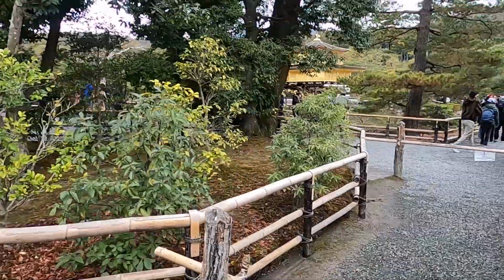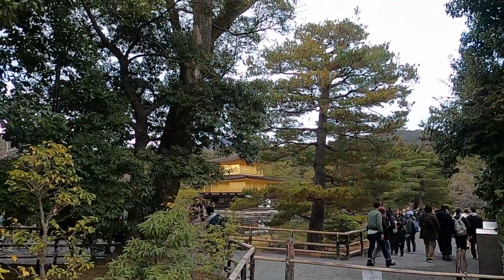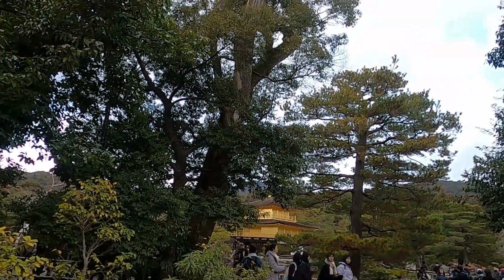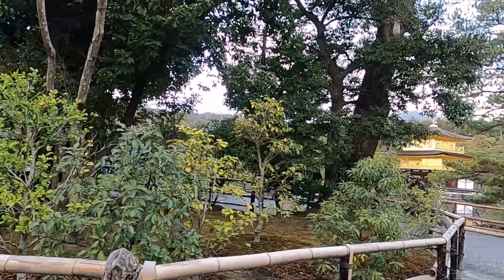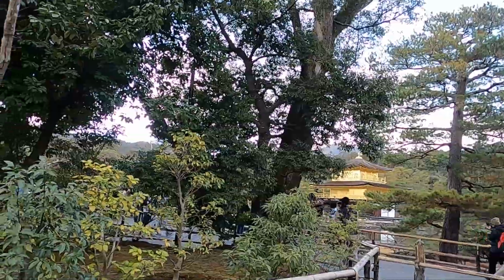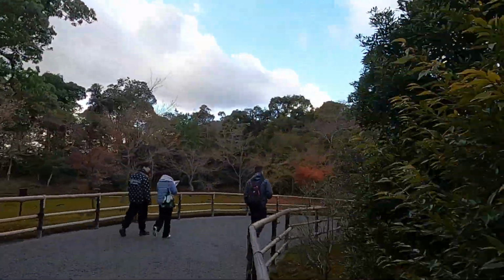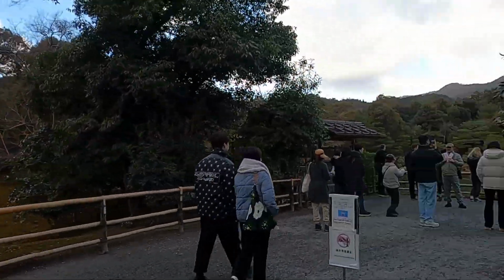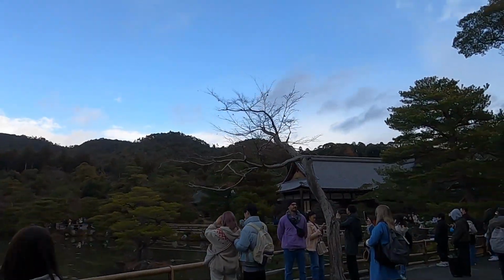Kota shared an intriguing story about Kinkakuji, also known as the Golden Temple. Before its construction, Shogun Ashikaga Yoshimitsu accumulated considerable wealth through trade with China. On the very top of the temple, you'll notice a phoenix statue pointing south toward the imperial palace. The phoenix symbolizes authority and was traditionally believed to protect the temple from fire. Ironically, despite this symbolism, the temple burned down twice.